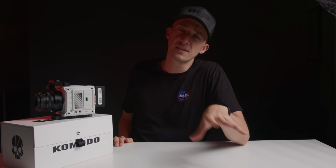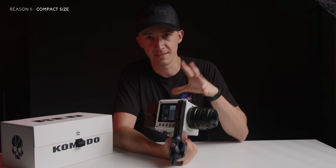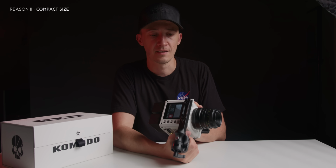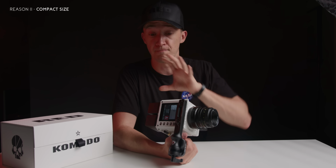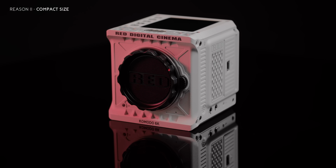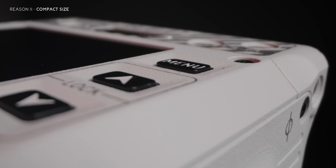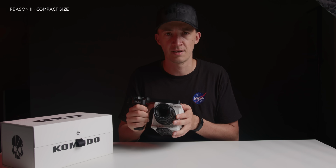On to reason number two why I finally decided to pull the trigger for a RED camera: its size. The DSMC2 bodies, the current cinema cameras that RED is producing, are big. They're like twice the size of this, and they eat big batteries like crazy. So this camera is really comparable to certain DSLRs and the Blackmagic Pocket Cinema Camera 6K. It is very compact and you can easily take it on a hike.